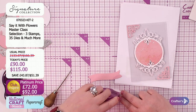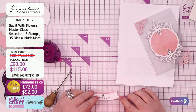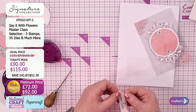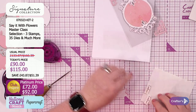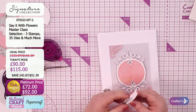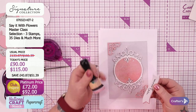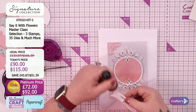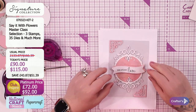I'm going to give it a nice little drop shadow of the pink behind. You can have as much or as little as you want. I'm going to have a nice big bit, and of course I'm going to pop it on with my trusted foam pad. In fact, before I put it on, let me just bring in my ink pad. Just because I've taken the edge off that, I'm going to do exactly the same. I'm not going to add any more ink because I don't need lots on there. It's just going to go right on the edges. Just a whisper. That's it. That looks so lovely.